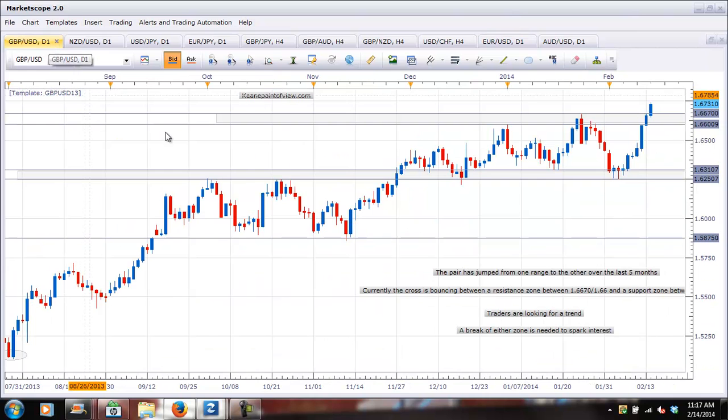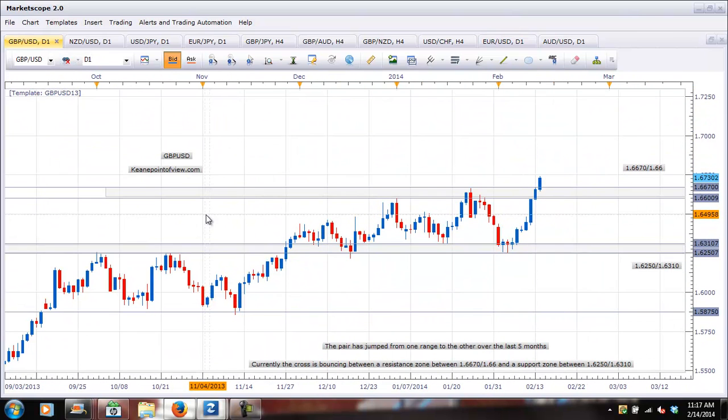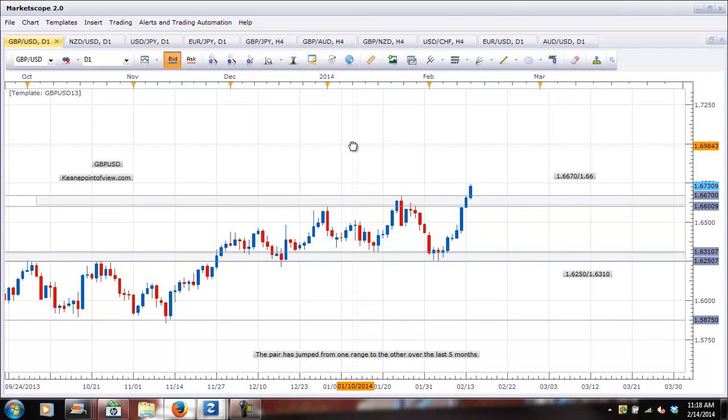Let's take a look at the Great Britain USD. This is the most interesting pair of the week. You can see we had a pretty marked move. We had upward days actually: 1, 2, 3, 4, 5, 6, 7, and on the 7th day, we broke the range. At least we'll see if we close here.